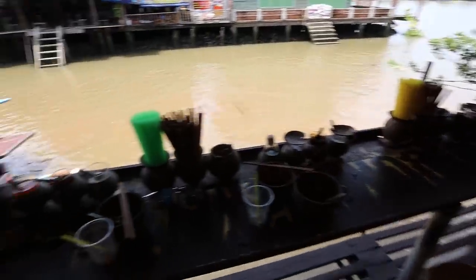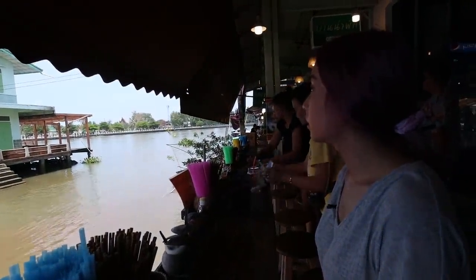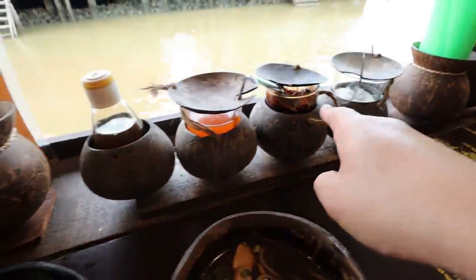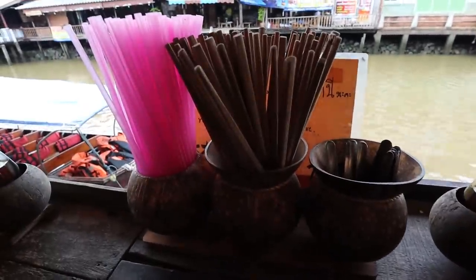I love this seating arrangement. You just sit across the water. So good. And here are our noodles. I got the braised pork. Delaney got the chicken. I love the bowls they serve it in, very Thai style. And here you've got a whole bunch of condiments. You got your spices, your sugars, your straws.